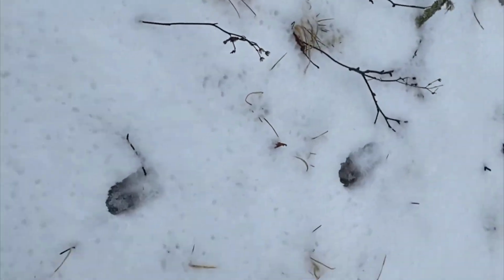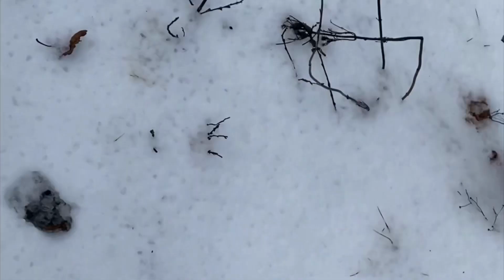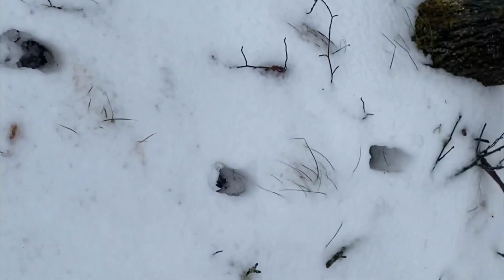Looks like something a little bigger across the path here. I'm guessing a whitetail.